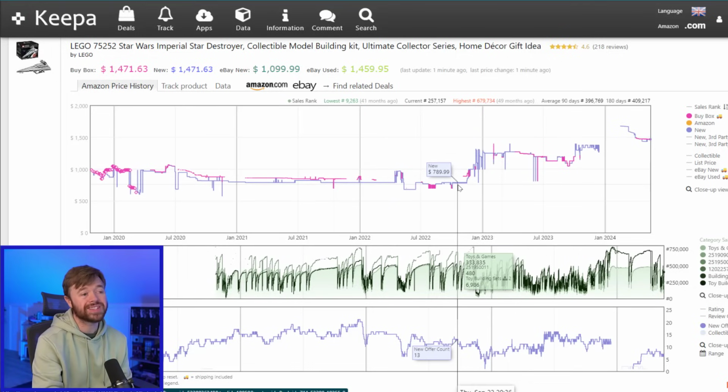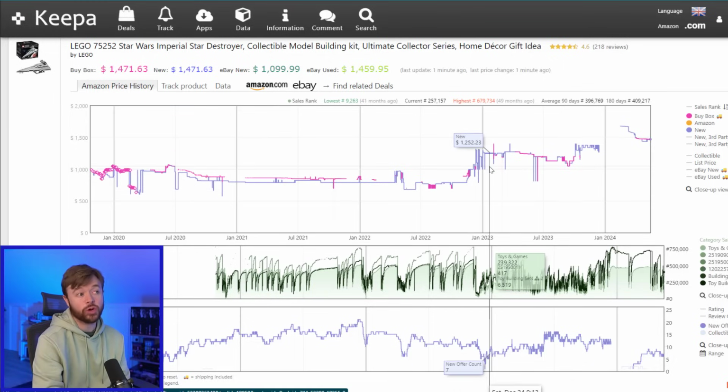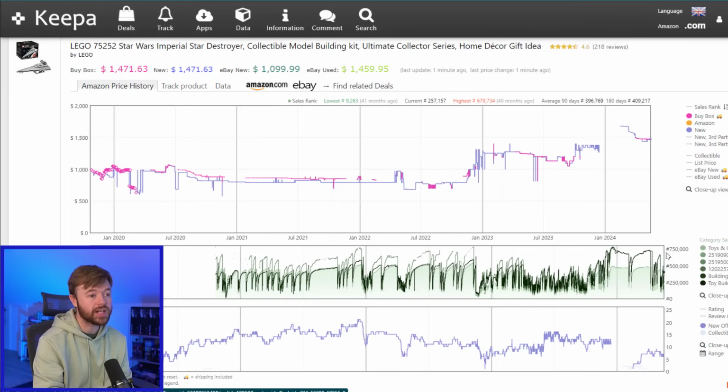So again, this was a $700 set. You could have bought it in a Lego store for $700 right here, and by January of 2023, which is the first month of retirement, it was selling for $1,250 on Amazon. So that's a $500 increase over the MSRP in just weeks of retirement, because of course the supply dried up very, very quickly on this one. And we do see sales, again, if we look at this green chart down here in the middle, we do see sales happening even at these $1,200 prices just months into retirement.